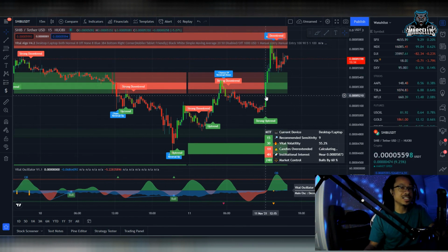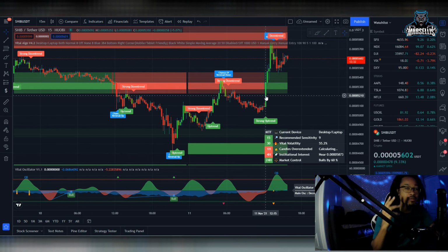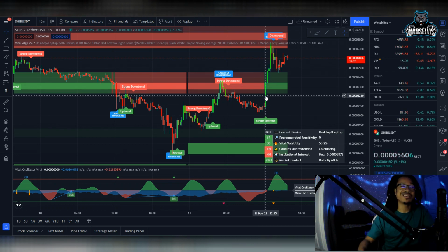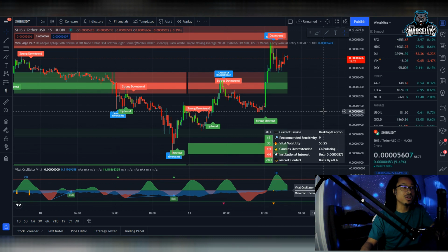Pretty much what decides that is whether the bulls continue to buy in, whether retail buyers and the whales continue to put money in, or whether people continue to sell. Now, one thing that could stop us from rising is the FUD, the fear, uncertainty, and doubt, and that's being spread around a lot.